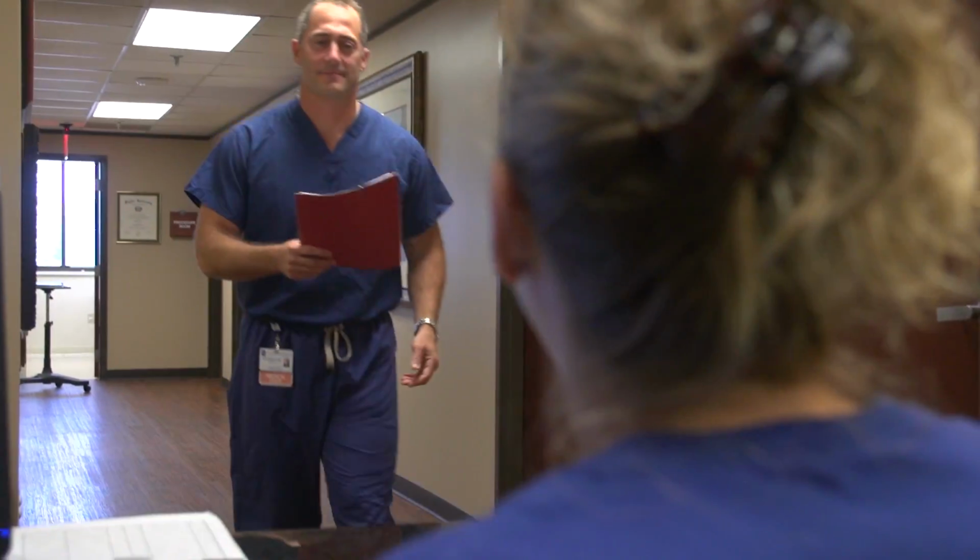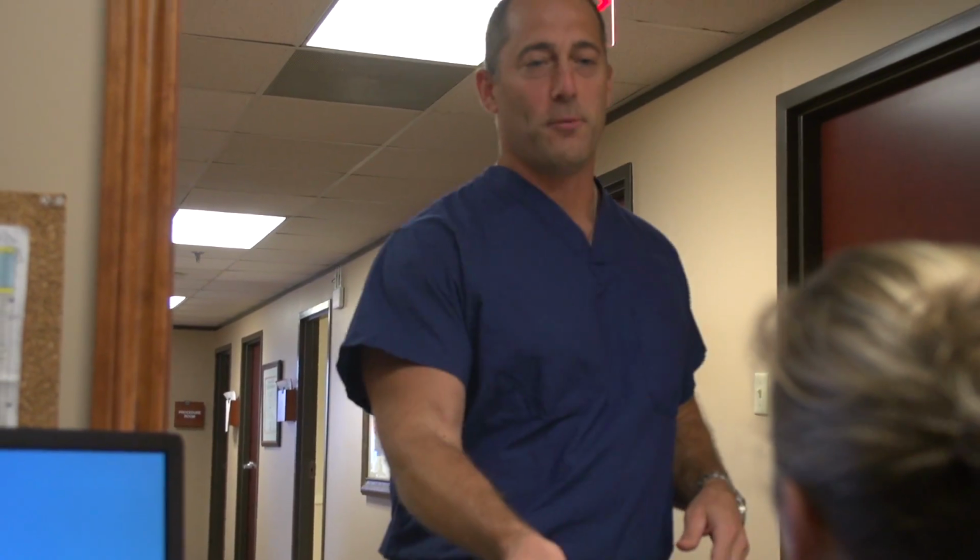With prostate, there's two general categories. You have the benign enlargement versus prostate cancer, and you can have either or both. The best way to screen for those two areas is through digital rectal exam, PSA, and sometimes prostate ultrasound.